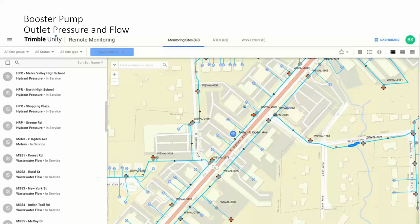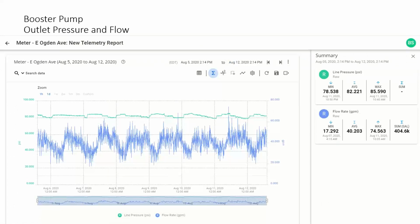Okay, so this is a booster pump outlet. Let's go on to the next one. A booster pump outlet, again, this is with a RU32. So this is bringing in line pressure and flow rate at the same time. One reading for line pressure, which is the green line, and then the flow rate. Again, this is done with one of our multi-channel devices, the RU32.